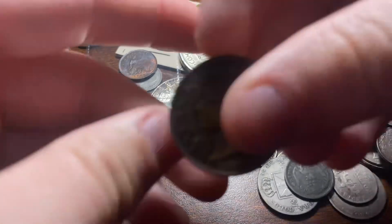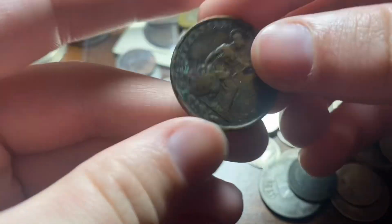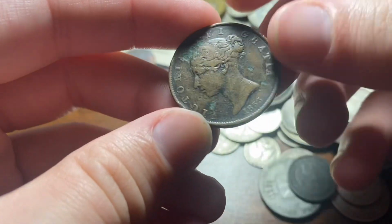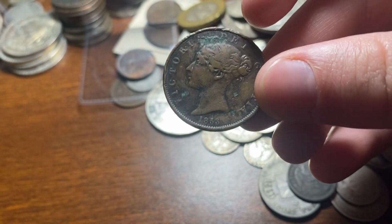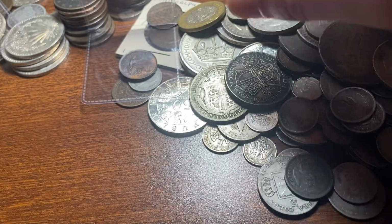All right. Here's an 1853 Queen Victoria half penny. This is a half penny. It won't say the denomination on it, but you can tell by the size. So you kind of just have to get acquainted with the size to be able to tell. So that's a half penny there.